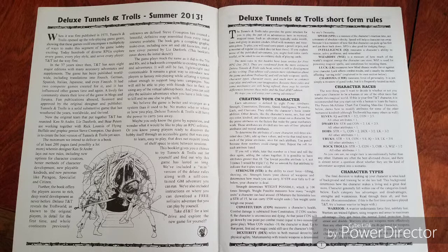Tunnels and Trolls provides the game structure for you to play the part of an adventurous hero in a mystical, magical time. Such an adventurer typically seeks wealth, fame, and glory in ancient citadels filled with monsters and treasures galore. To play, you will need some paper, a pencil or pen, and a number of regular six-sided dice, at least 3. If you explore some of the published adventures, you might find index cards useful, or be asked to use an ordinary deck of playing cards.